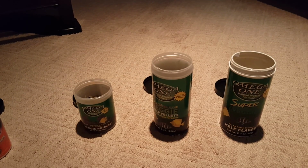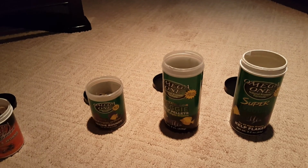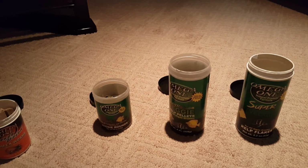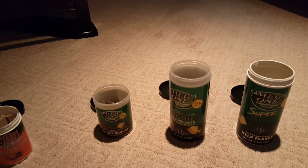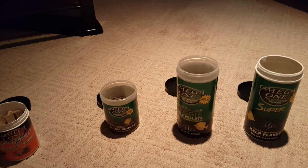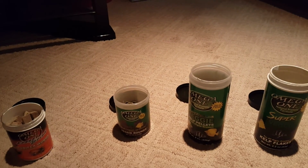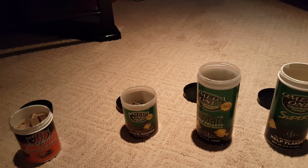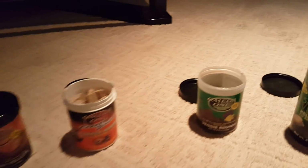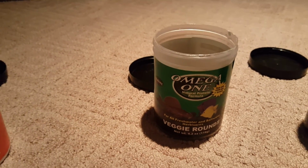Pretty much when I first started out in the hobby, I had a 26-gallon bow front that was all your typical tropical fish that you start out with: mollies, platies, swordtails, things of that nature. And one of the first foods I ever bought was the Omega One freshwater flakes right here, and the Omega One veggie rounds. I just remember the veggie rounds, that tank loved it.